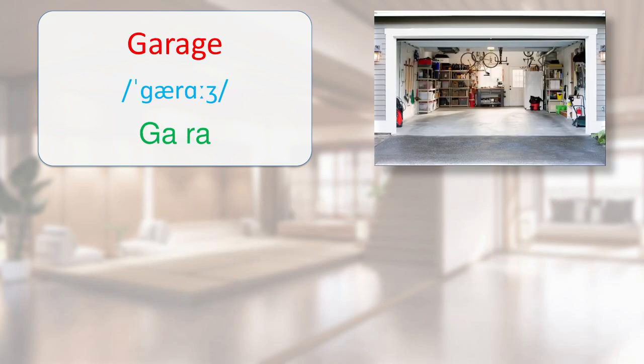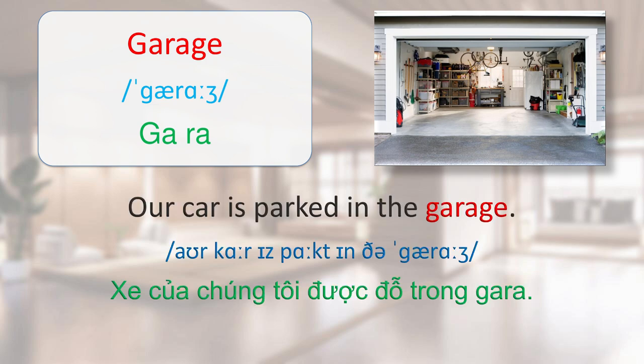Garage. Gara. Garage. Our car is parked in the garage. Xe của chúng tôi được đỗ trong gara. Our car is parked in the garage.